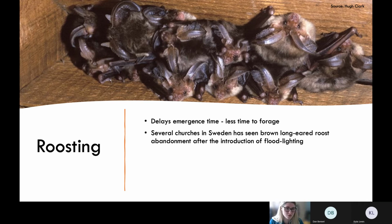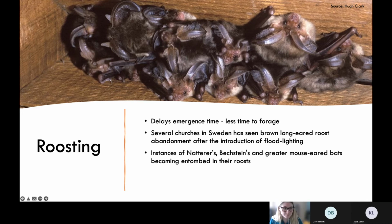There's also the case of roost entombment. This is where bats can't actually leave their roost because their entrances are being lit up. This has happened for multiple different bat species, many Myotis bats especially. And one of the worst cases of roost entombment was in Germany, when thousands of bats actually died after the lights were left on inside a church for a period of time.